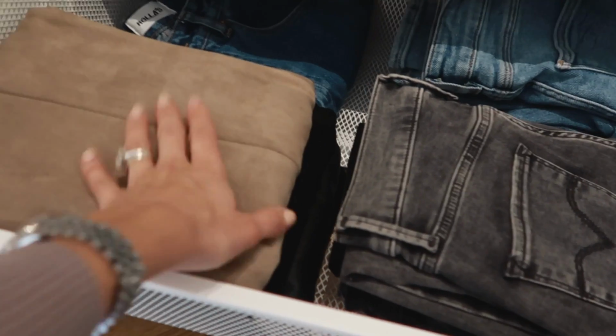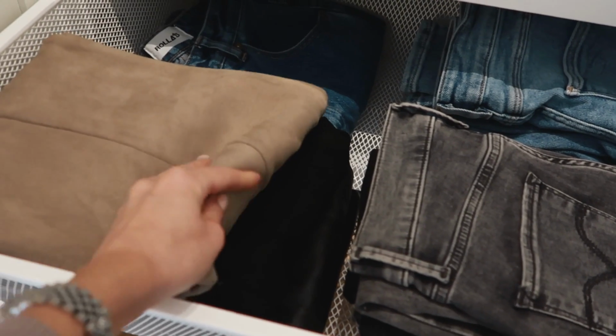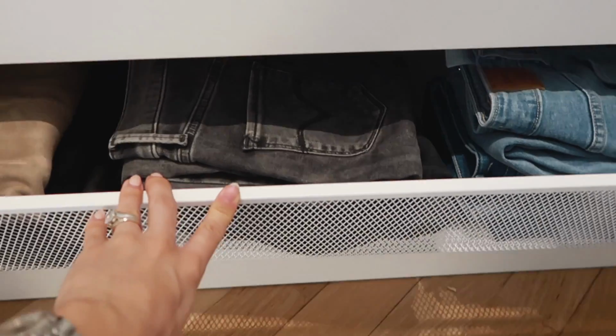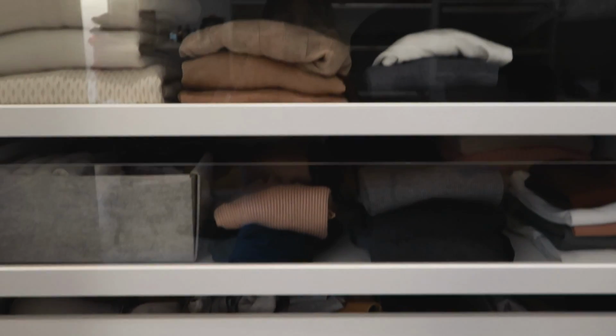And then in this corner I just have some of my leggings, like leather leggings and velvet leggings and so on. So these are all leggings. And this is the final drawer. And that concludes the final drawer. And back here, I didn't show, but I have some visors. I also like to keep them here so I can easily grab them when I need.